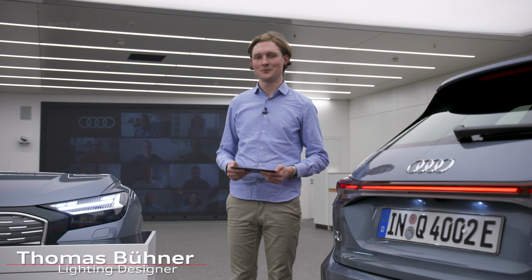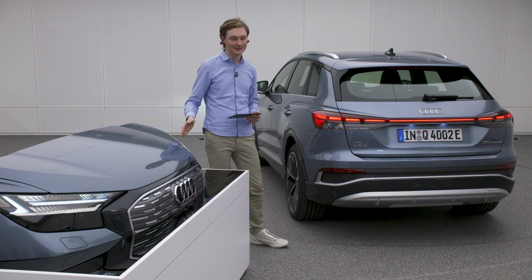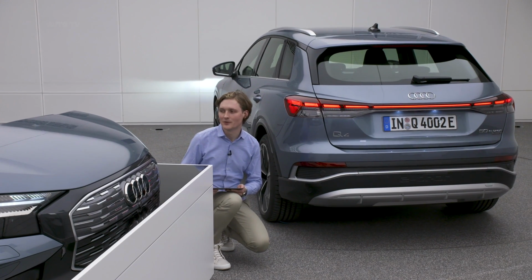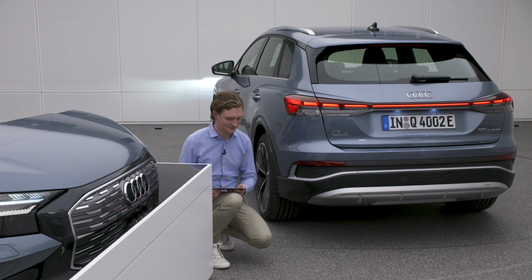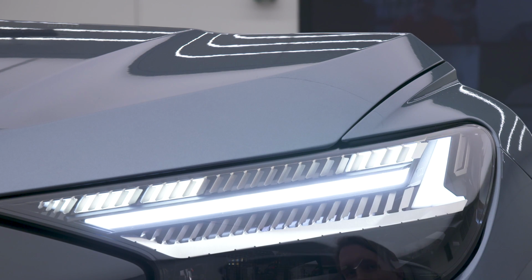I would like to show you one of the coolest design features in exterior of the Q4 e-Tron. It's a new headlight design, and it's the first time ever that the customer can choose between 4 different DRL designs. This is our favorite. It has a black pupil in the middle. It's a strong character.